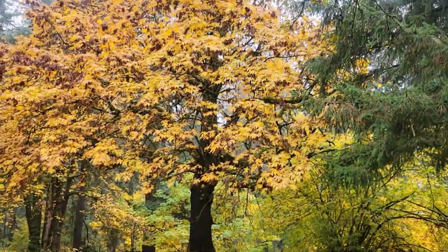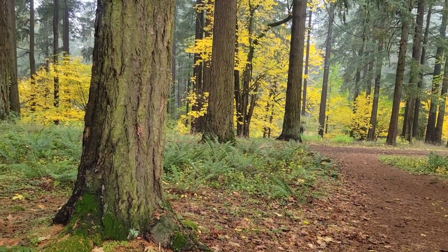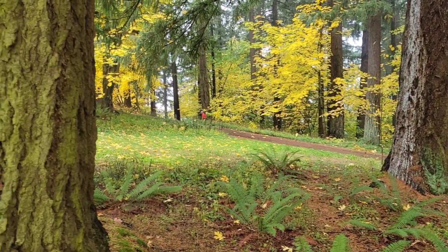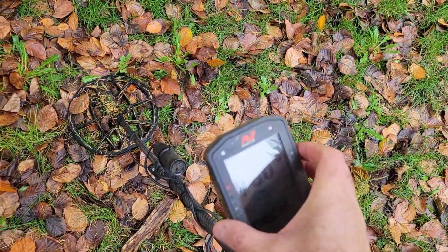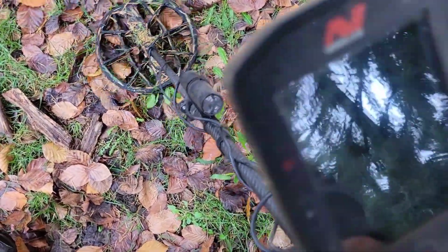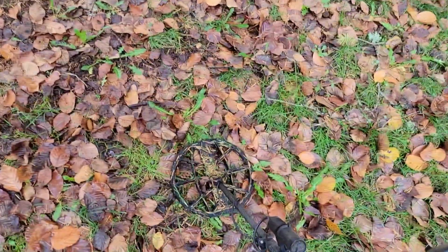I'm detecting under the trees. I went under the big tree. People seem to sit under the tree, so let's see if I can pick up anything. Making my way up those stairs to the top of the hill. All right, let's see what this one is. It's coming in a little too loud for my liking. It's got a little iron reading in the middle. Just a little too shallow.